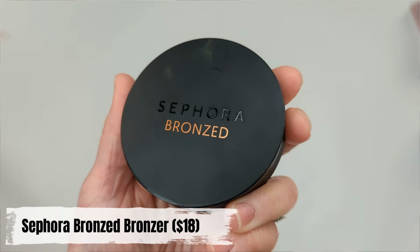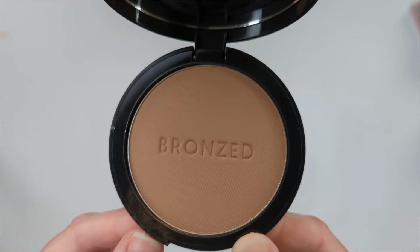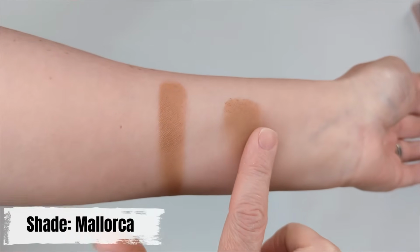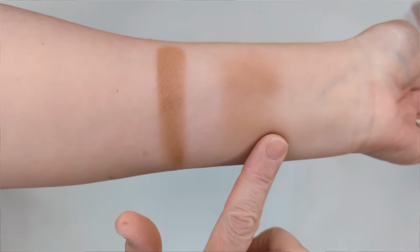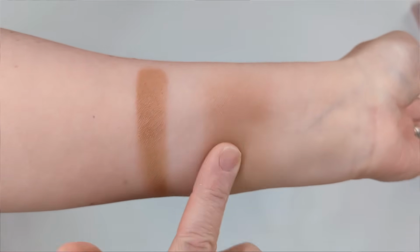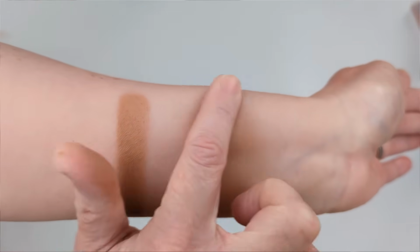So this normally retails for $18, but it's going to be $12.60 during the sale. And it has 4.4 out of 5 stars, even with those few negative reviews about the fishy odor. It claims to be a creamy bronzer with a soft matte finish, and it really does have this very velvety kind of creamy feel, and it just blends out like a dream. It's one of the most blendable bronzers I've ever tried, honestly. Some bronzers, I feel like they can look a little patchy or muddy. This one blends out with almost no effort.